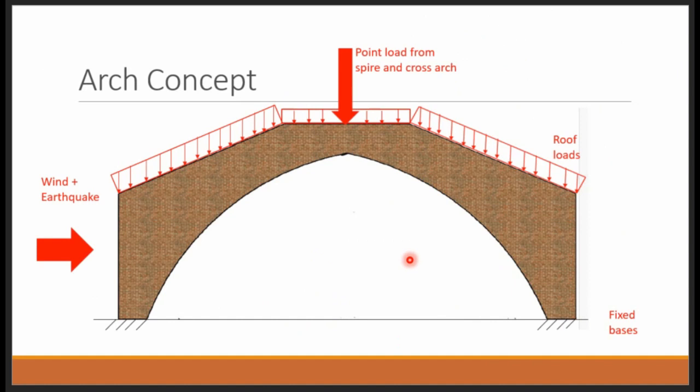So here's the arch concept. Now remember, there's 2 arches. They're going across the diagonal, so they intersect. But there's 2 of them, and they have to take the point load of the spire. They have to take the point load of the intersecting arch, where they share some of that. But what was not done in historic times was to sit and really think about the wind and the earthquake. So this is a fairly high seismic category, so you've got to take lateral load into it.